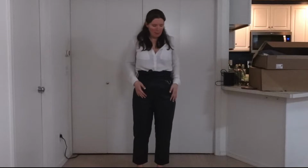Okay, pant number 3. Again, another pair of Walter Bakers. I think these are a 29. I think all 3 were 29s, so 8, 10, depending on the brand. These I like better than the middle pair, the last pair, but I still don't love them. They're quite tight around the waist. They are definitely high enough. They've got this paper bag detail. And I just kind of debate about the paper bag detailing because I think it sometimes makes me look a little chunkier than I like.